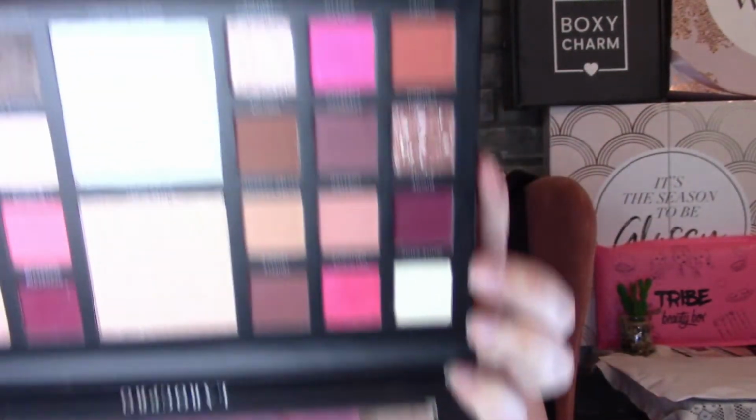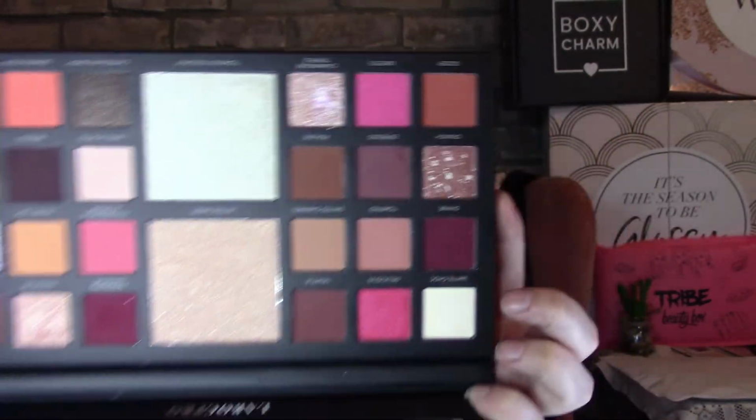Okay, guys. Okay. I actually don't see any fallout, which is really nice. I found that there's little to no fallout in the pan. I am a little disappointed that this kind of is slightly crumbled, but in the palette it did really well, and you can see the colors that I used on my eyes there.